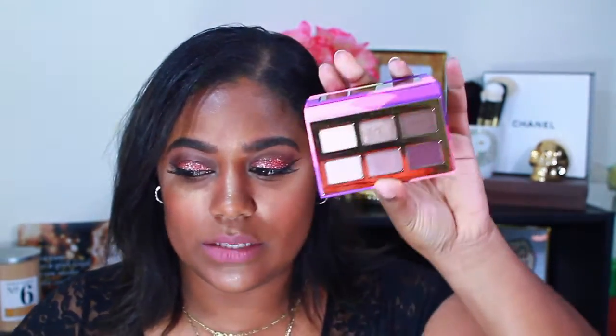The tiniest little palette that I love. It's always in my purse. It's always on me. I feel like it's so versatile. You can dress it up, glam it down. Wait. Glam it up, dress it down. Y'all knew what I was trying to say there. And it's the Tartelette Tease palette. Oh my goodness. Tell me these aren't gorgeous.